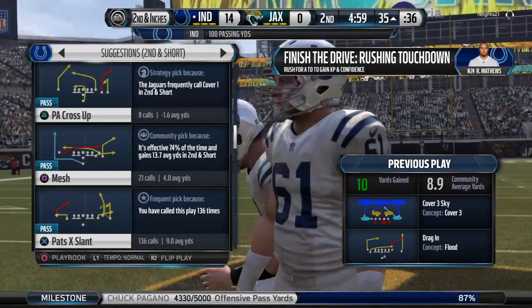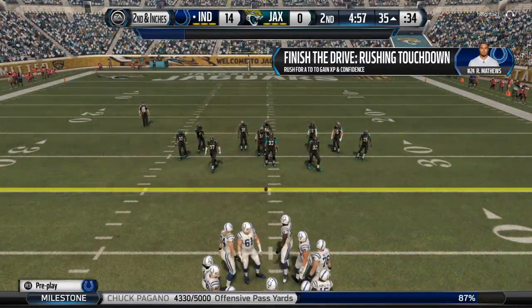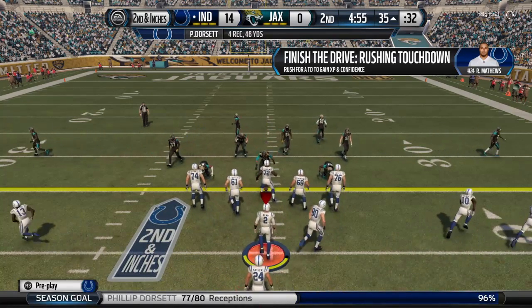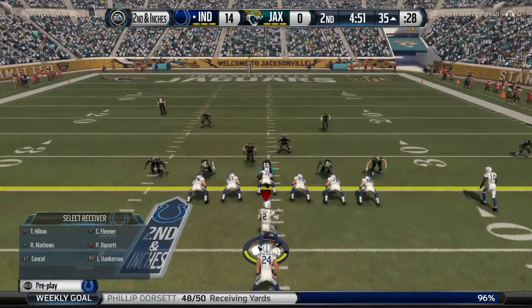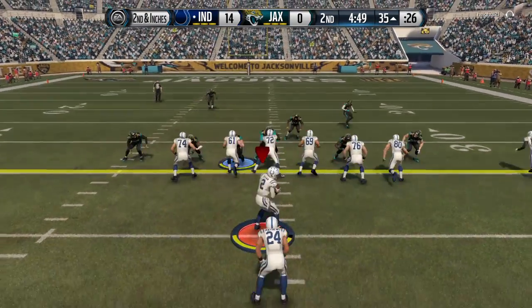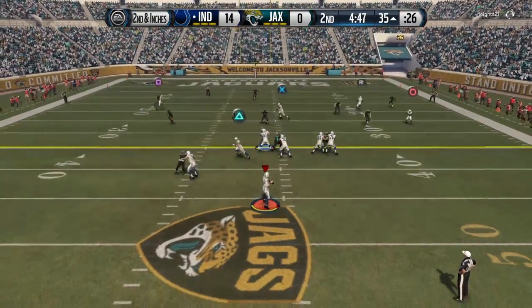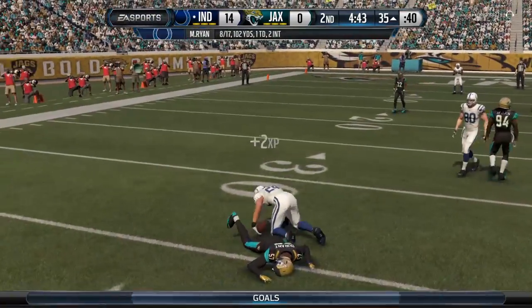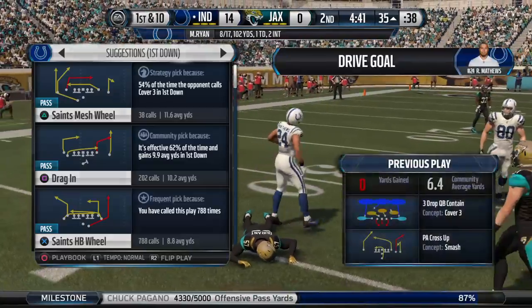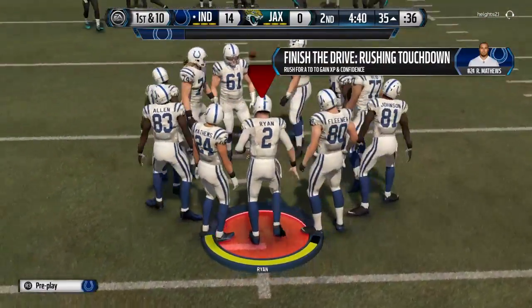The Colts coaching staff has done a good job of mixing things up today on first down. The pass catches the defense off guard. They pick up solid yards. Now it's second and short. The Colts will take the snap from the 35. Matthews has the catch. Coming to the line at the 35.